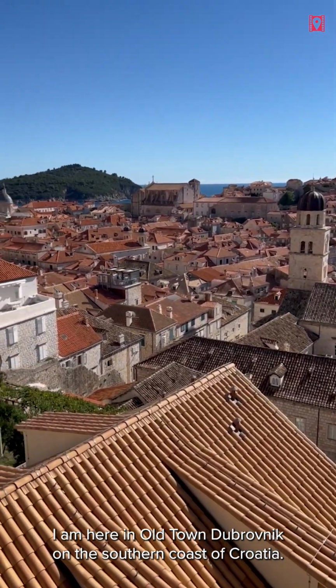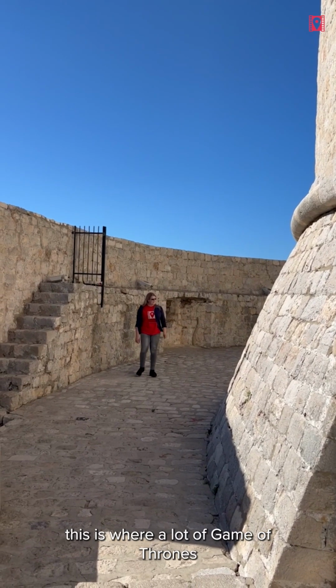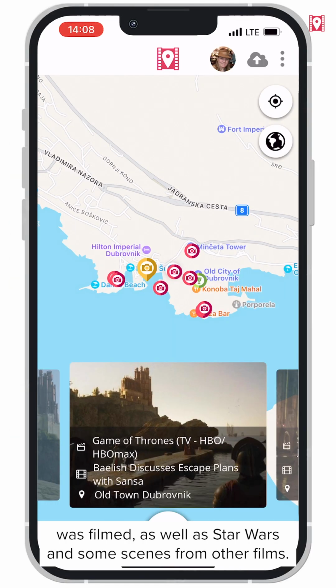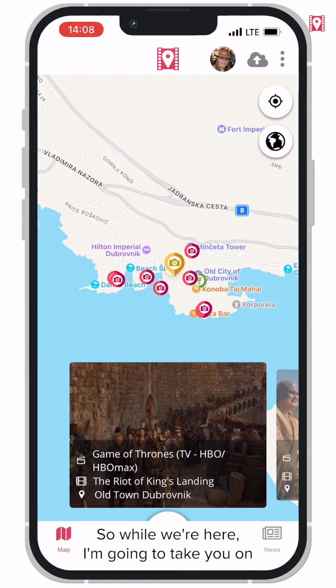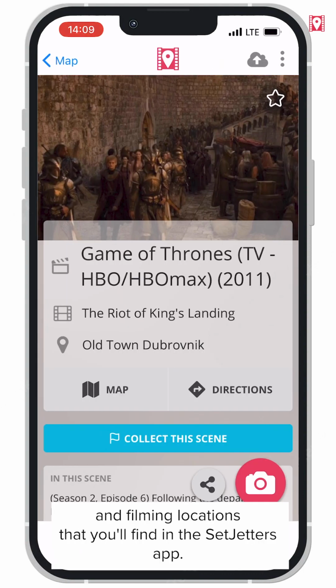I am here in Old Town Dubrovnik on the southern coast of Croatia, and as a lot of you know, this is where a lot of Game of Thrones was filmed, as well as Star Wars and some scenes from other films. So while we're here, I'm going to take you on a little bit of a tour of some of the scenes and filming locations that you'll find in the SetJetters app.